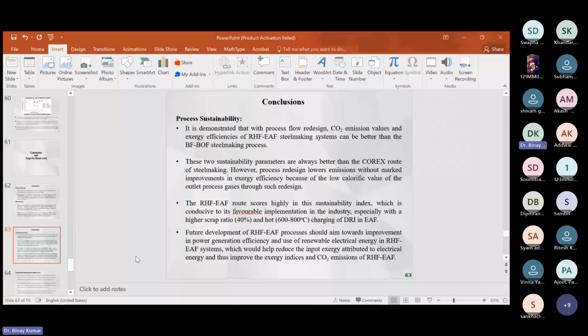And the RHF-EF route scores highly in the sustainability index, which is conducive to its favorable implementation in industry, especially with a higher scrap ratio and hot transfer of the RHF product to the electric furnace. And future development of the RHF-EF process should aim towards improvement in power generation efficiency and utilization of renewable electrical energy in the RHF-EF system, which should further help in reducing the input exergy attributed to the electrical energy requirement and thus improve the exergy indices and CO2 emissions from the RHF-EF systems.